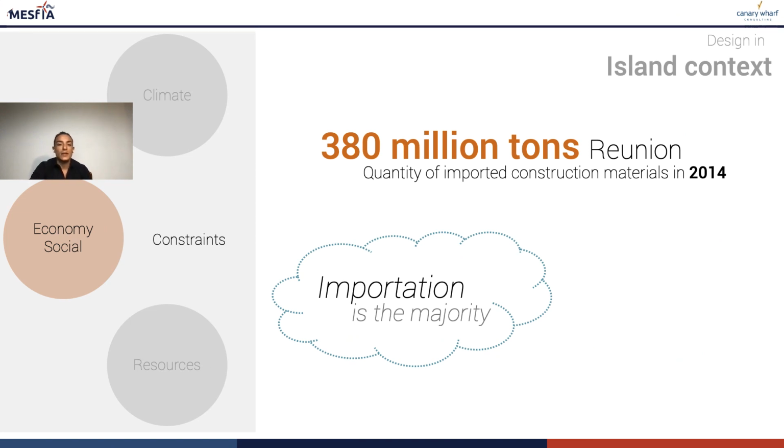About economic and social aspects. As the vast majority of building materials are imported, 380 million tons in Réunion in 2014, transportation represents a significant part of the costs, especially as they are heavy and bulky. But on site, another problem arises, that of storage. Indeed, the economy of the islands is faced with a common problem of land scarcity, which results in a lack of storage space, leading to an increase in commercial rents that are reflected in the price of materials.